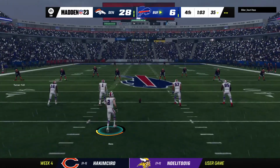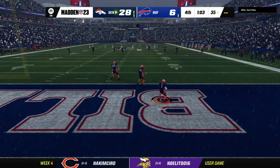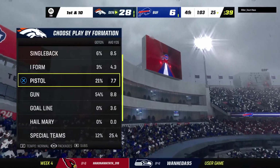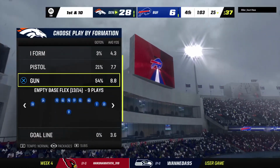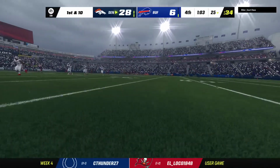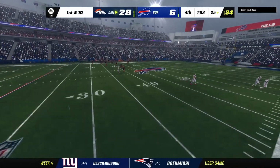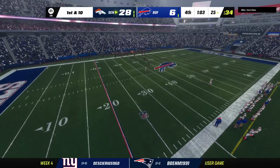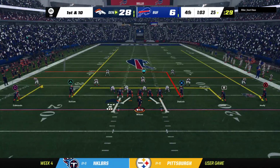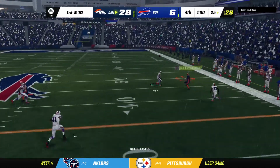So with the missed PAT in his rearview mirror, he goes back out to kick this one off. And this will be a touchback as that sails over the end line. The Broncos onto the field, ready to start their next drive. And it's starting to look like that 3-game losing streak is going to be a thing of the past here.